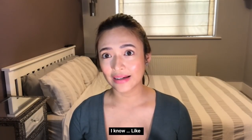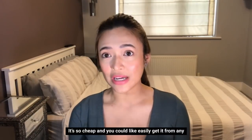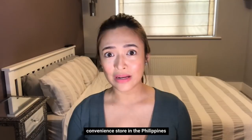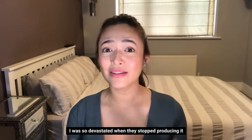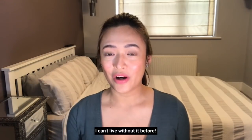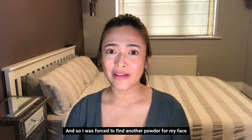I know, like, I'm obsessed with that powder. It's so cheap, and you could like easily get it from any convenience store in the Philippines. And then suddenly they just stopped producing it. I was so devastated when they stopped producing it. Kasi sobrang hiyang na hiyang yung skin ko dun eh. Sobrang, I can't live without it before. And so I was forced to find another powder for my face.